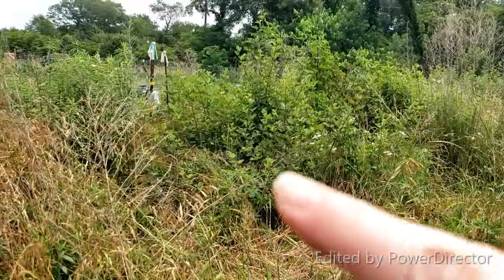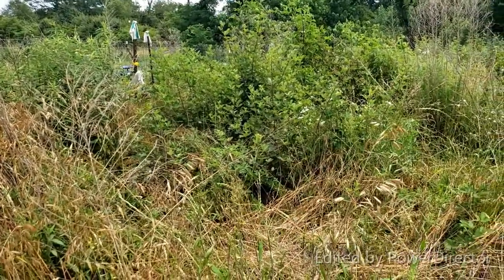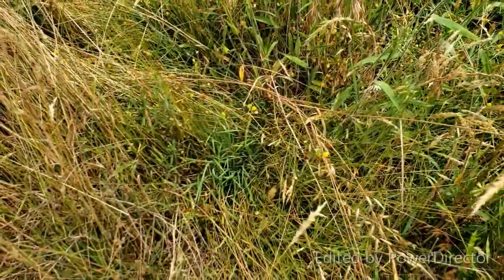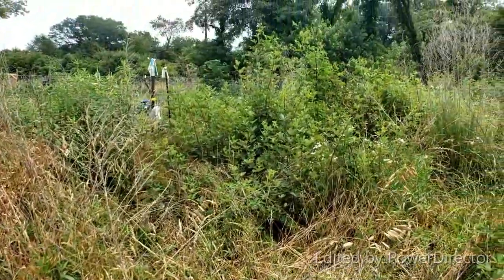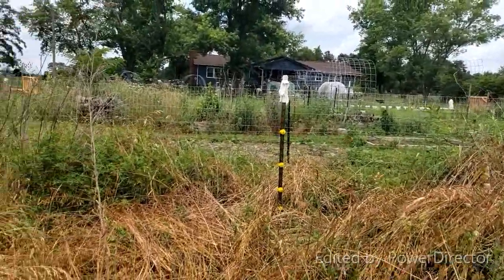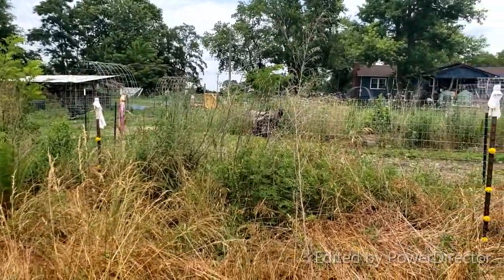But so you can even see all this right here is new growth. That's new canes that came up. So that should start producing berries as well. But yeah, look. That's what I'm dealing with. Lots of growth. But hey, backside of the garden. You can see the garden and then to the house. And all that back part of the property.